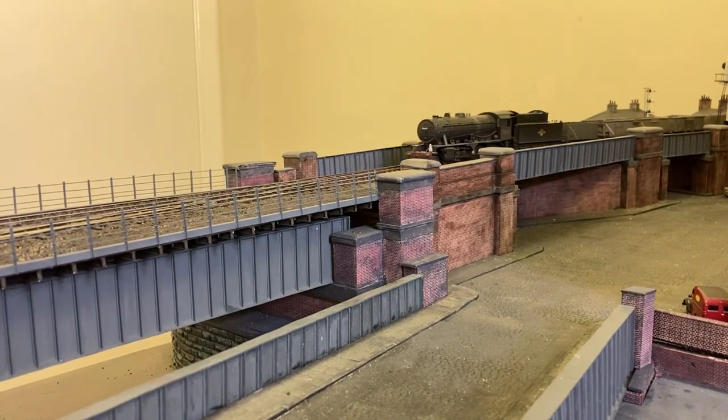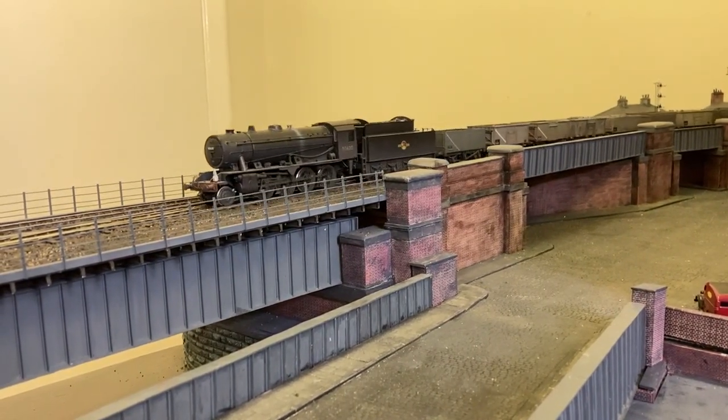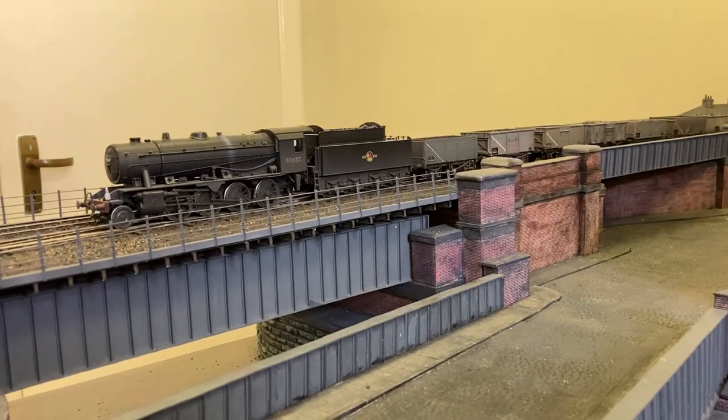And here we have a train load of coal going between Mottram and Shotwick, so it's got quite a journey ahead.